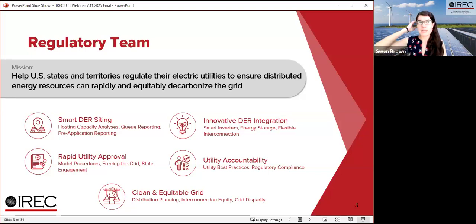And the research that we are presenting today on direct transfer TRIP falls into that category as it assesses justifications that utilities are using to require an extremely cost-intensive solution. And finally, our clean and equitable grid work helps ensure that distribution planning, grid investments, and interconnection processes don't create undue barriers to clean energy access for specific groups.